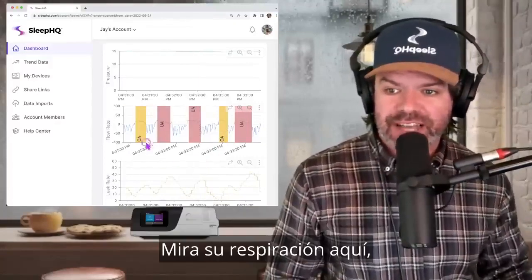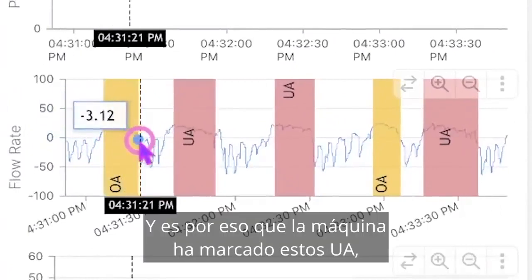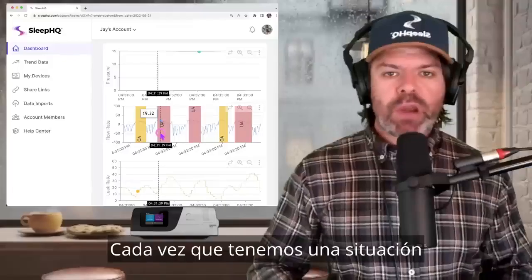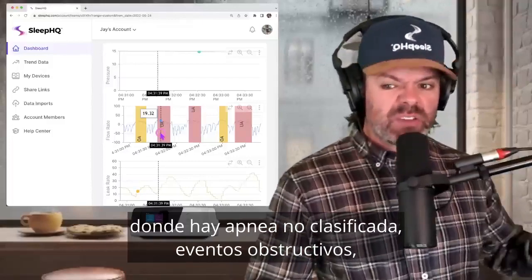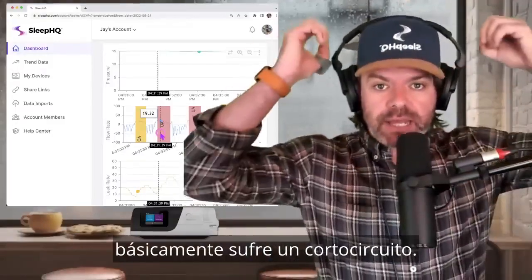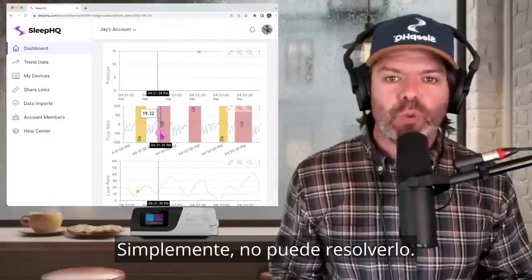Have a look at his breathing here. Breathing in, breathing out, and then it's all over the place. And this is why the machine has marked these UA, unclassified apnea. It doesn't know what to do. Whenever you have a situation where you have unclassified apneas, obstructive events, clear airway events, and they're all mixed in together, the machine algorithm basically just has a brain fade. It just explodes, and it can't figure out what to do with the pressure. It can't work it out.